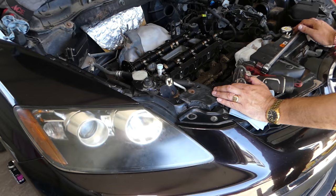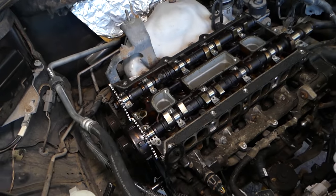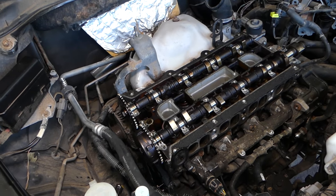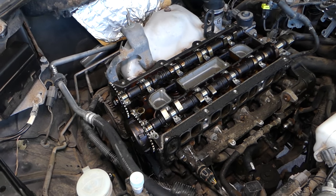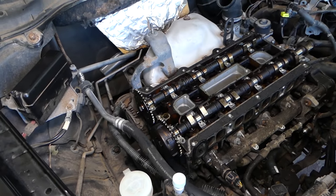This is a Mazda here, but most of the new vehicles will use that concept. This is a 4-cylinder engine. If you have 4, 6, 8-cylinder, the procedure is about the same. For V6 and V8, it's even more complicated because you have 2 cylinder heads. Double the work pretty much, guys.